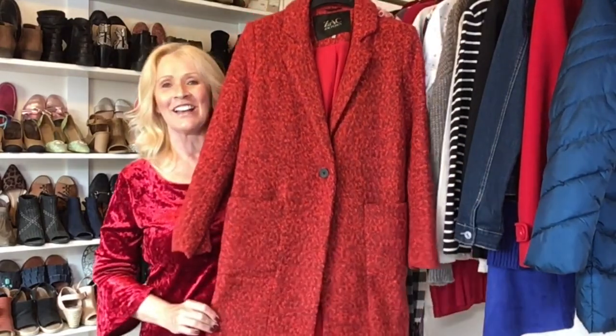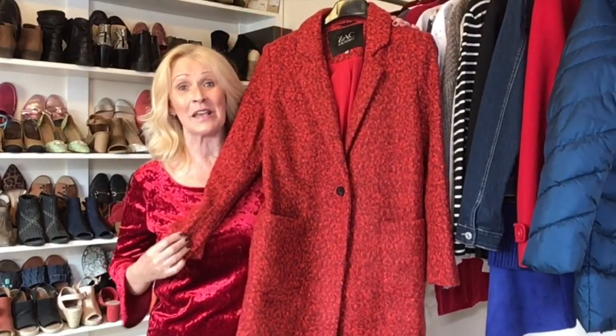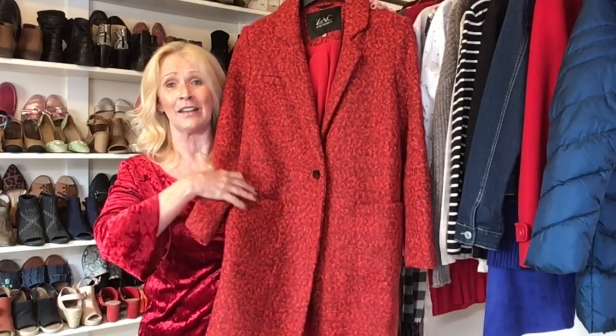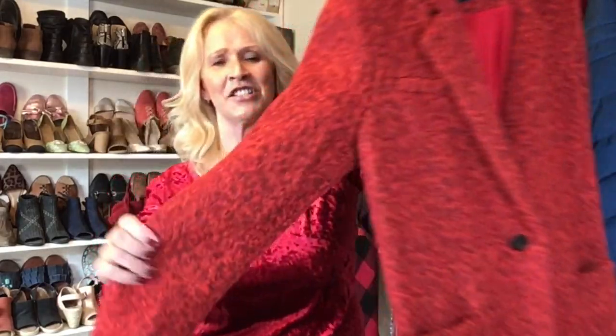I decided to sell this in my Poshmark closet. This is a wool long line jacket. It's a single button jacket, red with pockets. It's such a cool print on it too. The designer is Zac Posen. This is a size medium.